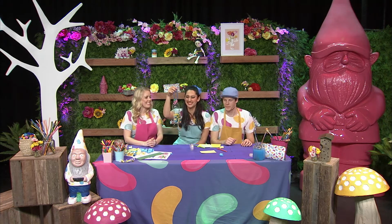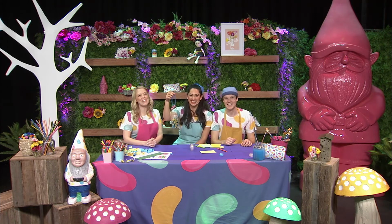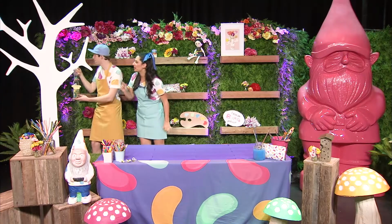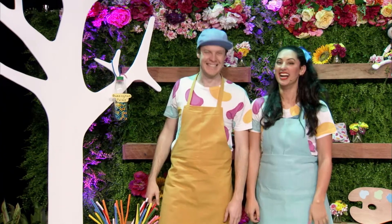Cute. Should we go hang it on the tree, Mini Beanies? Let's go. This looks like a good place for a bee hotel. This hotel is open for business. Good luck. I wonder if we'll get any bees today. We'll see.